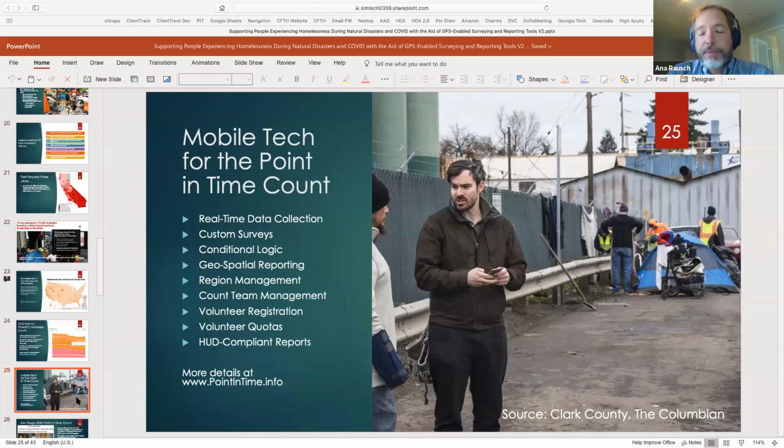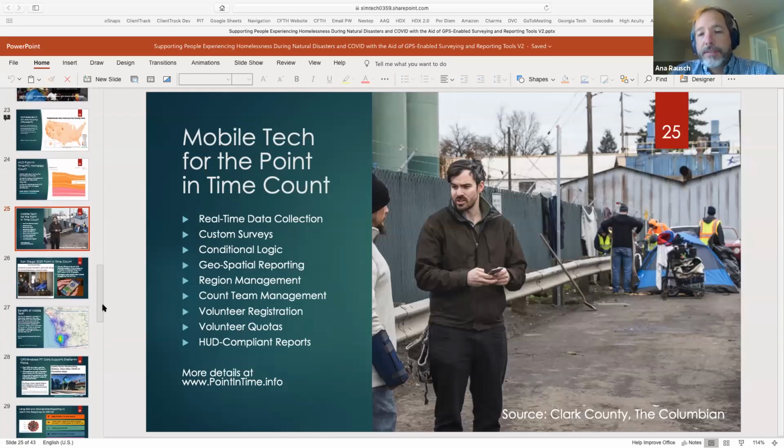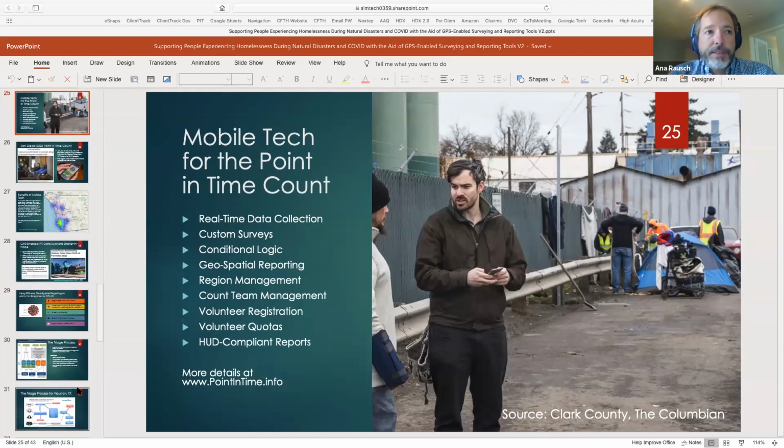So we use mobile tech for the point-in-time count. As HMIS administrators, we've been doing this for a while, so the litany of reasons why we do it are there. But in short, with paper, we had to gather all the paper, rekey it into some kind of Excel spreadsheet, and make sense of it all. And it was an error-prone, pain-in-the-neck process, and it just took way too much time. It was a time suck, and people wanted to know constantly what the results of the count were. And if you're supporting more than one region, it gets tricky.